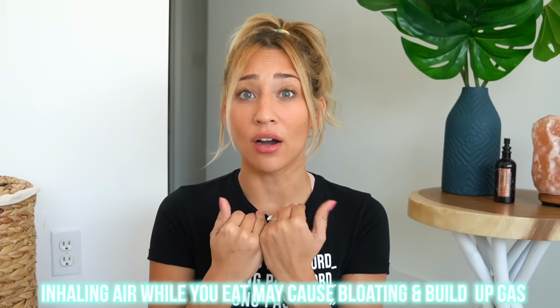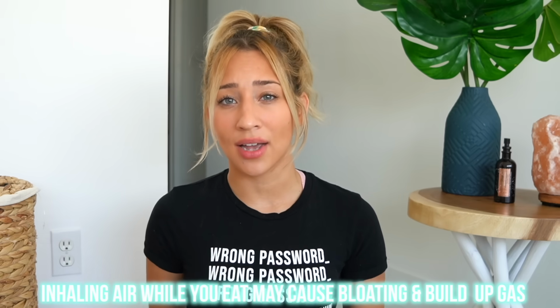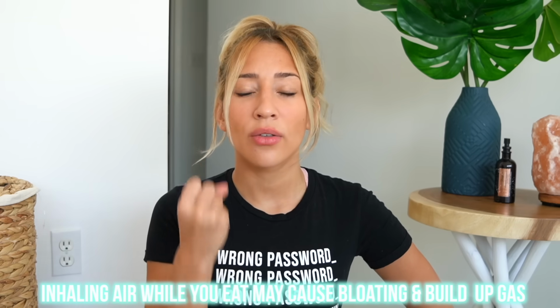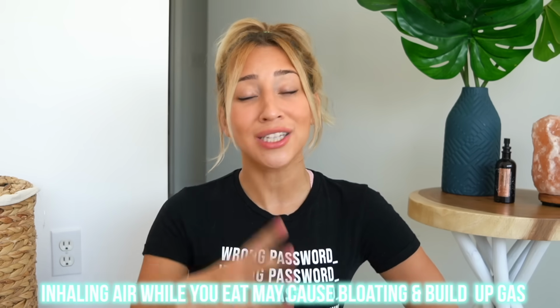That can really help a lot, and it will also help to chew your food thoroughly, okay? A lot of people just inhale their food, especially when they're really hungry or they've got a short lunch break and they're trying to eat in a rush. But inhaling air while you eat is going to cause bloating and gas as well, especially because the air builds up in your stomach. So try to really chew your food thoroughly, eat slowly, eat smaller portions, eat more mindfully. I always talk about eating mindfully.